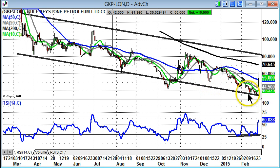There was a little bounce earlier this month, and then this extended support test, and then a rebound after yesterday's news. Difficult to get a handle on, but there was bullish divergence ahead of it. The only problem here is that you would have had to hold on to the stock for a number of days with it going against you before the rebound came at 35 pence.